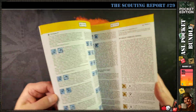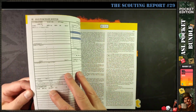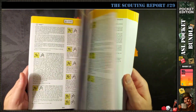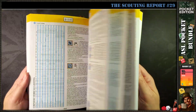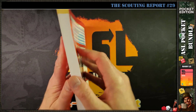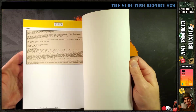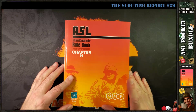So this includes every nationality, all up to date at this point, for all the combatants in World War II that are in the Advanced Squad Leader system. All the graphics are up to date. All the information's up to date. I don't know how many pages this runs. Probably 250 pages. Oh, 226. I was close.